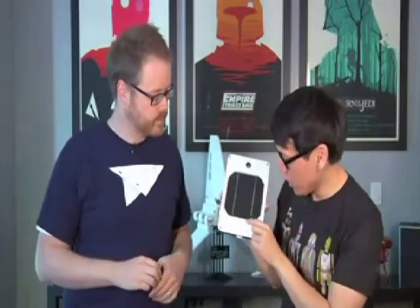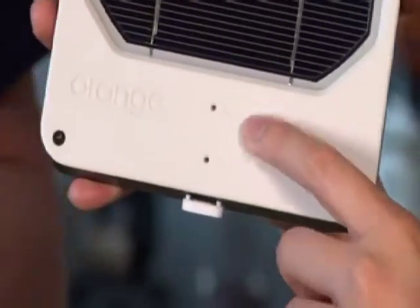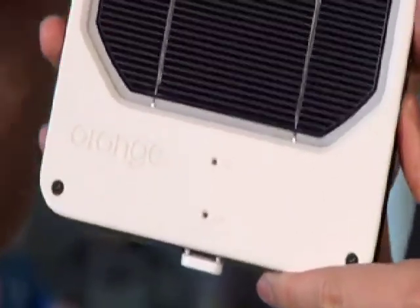So these lights down here, I presume they light up when it's fully charged? Charge status and charge amount. So the way it works is the red light flashes when it's charging or when you're drawing power from it. Yep. The green light flashes intermittently to let you know how much power is in the battery.